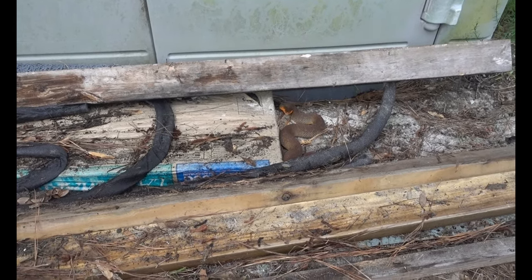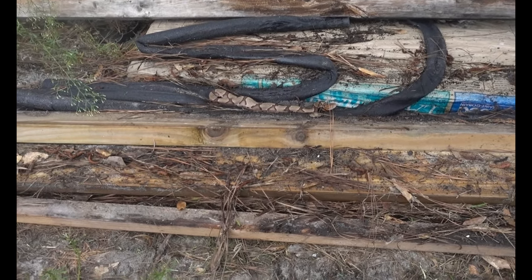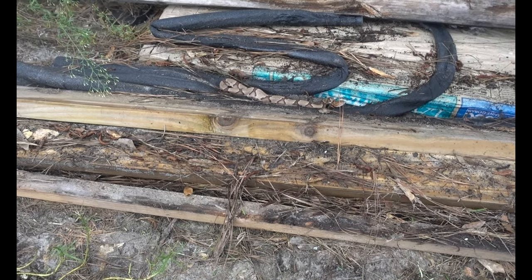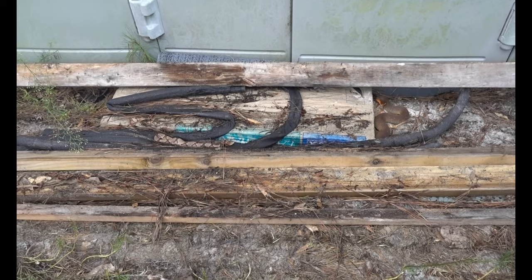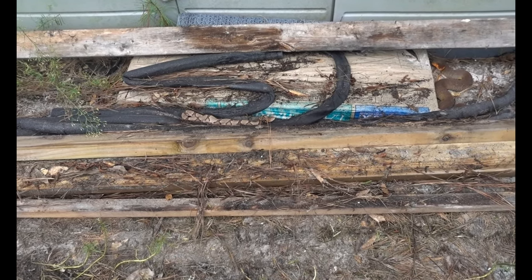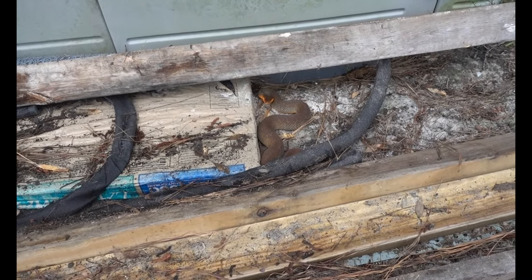Look at his orange face. I don't know what the heck that is. It's got to be a rat snake. Now, that's definitely a copperhead. We only have about four venomous: copperhead, cottonmouth, a rattlesnake, and a coral snake if you're lucky enough to see one. I don't know what that puppy is, but he is pretty.